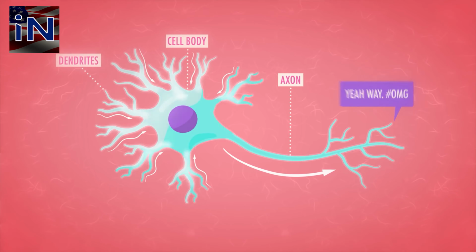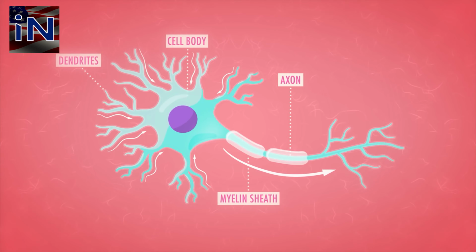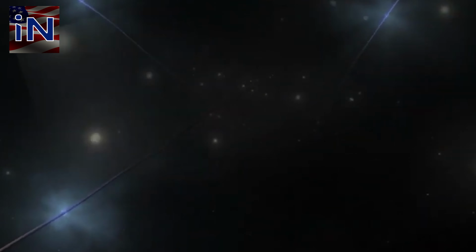Whereas the dendrites are short and bushy, the axon fiber is long, and depending on what type of neuron it is, sometimes encased in a protective layer of fatty tissue called the myelin sheath. It's almost like an insulated electrical wire. The myelin sheath speeds up the transmissions of messages.